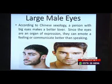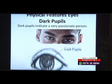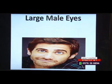So if a man has big eyes, the Chinese see him as a very good lover. And then some people have dark pupils. Those who have dark pupils are passionate people. Anybody who has a dark pupil is very, very passionate. So if you don't know the pupil, I'm showing you what the pupil actually is. When the pupil is dark, it means that you are a very passionate person.